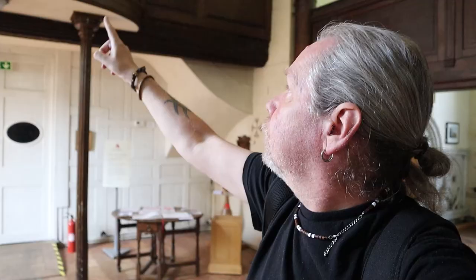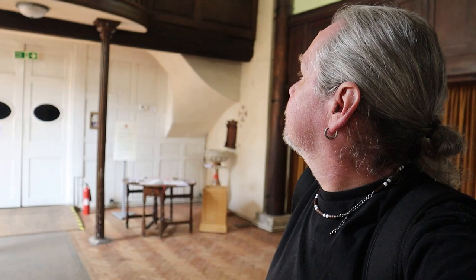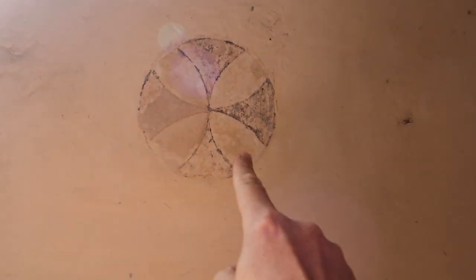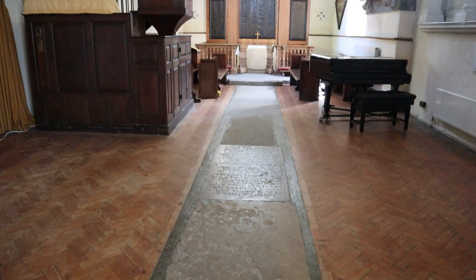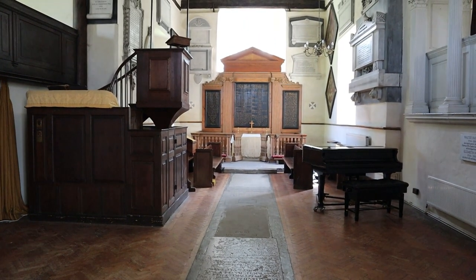The plaque up here, Sir Thomas Lynch, late governor of Jamaica, and he introduced sugarcane into Britain, sugarcane. There's one of the original dedication crosses uncovered in 1996. The chancel and nave come from the 1540 buildings, so some of the original structure of the original building. Quite a few mishmash styles here.